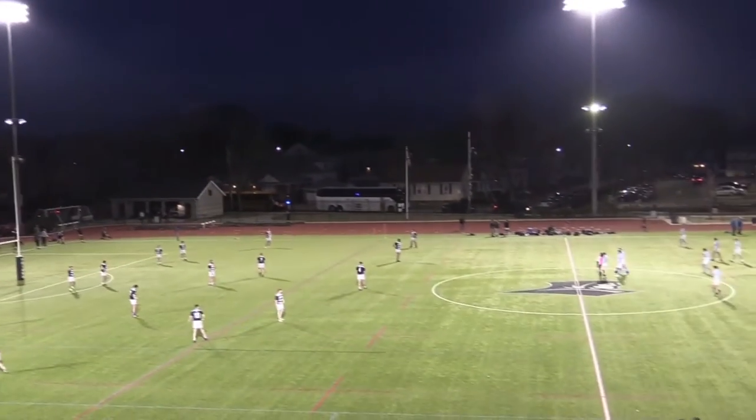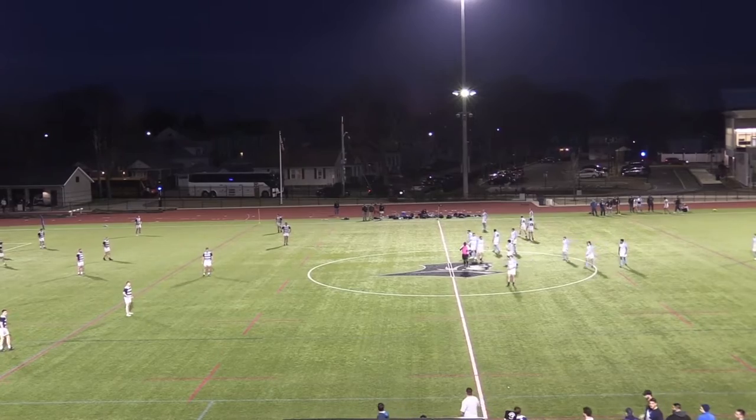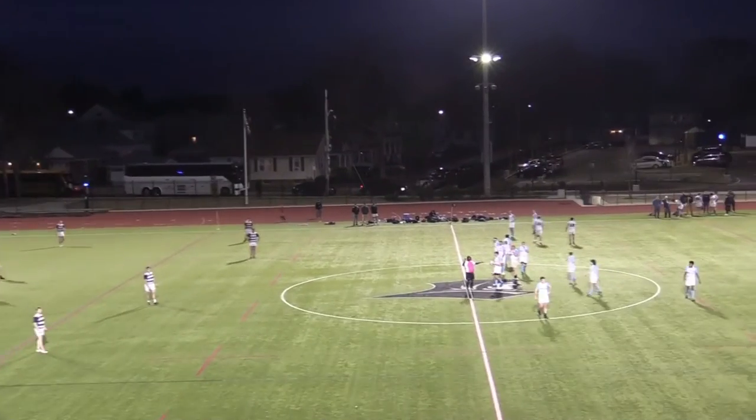DoorDash. And again, that conversion was no good, correct? Yeah. The score will remain 40-0 with the missed conversion by Roger Williams.